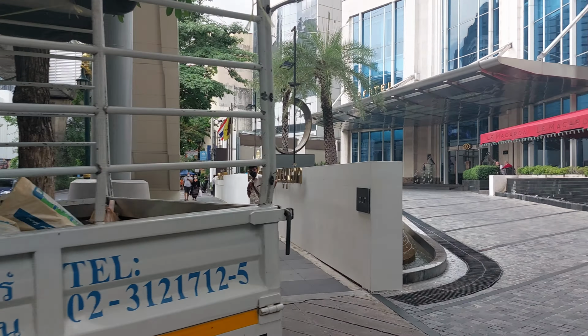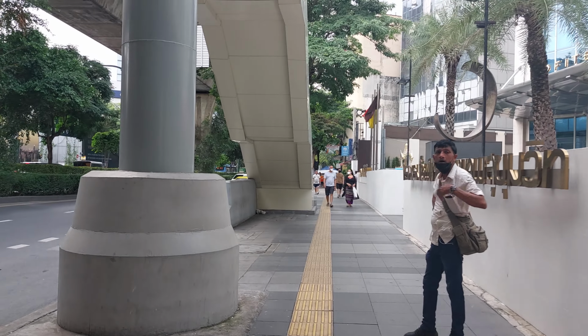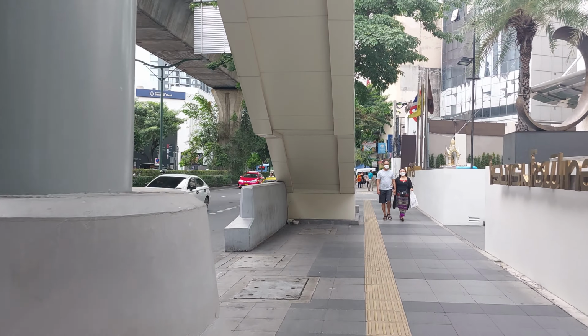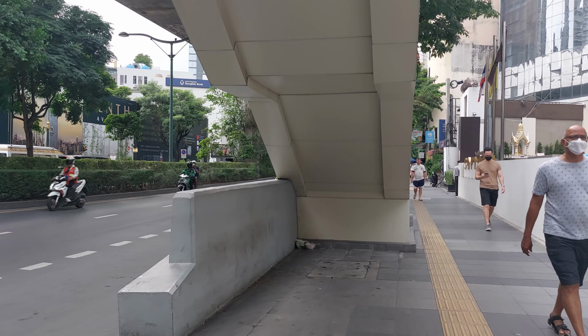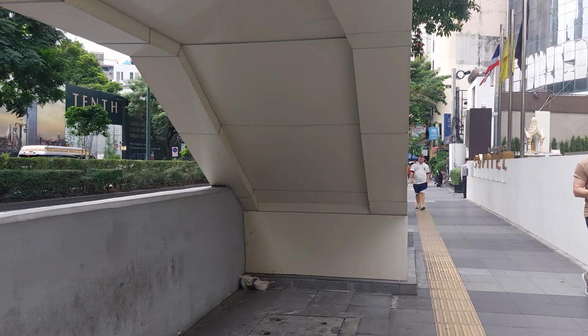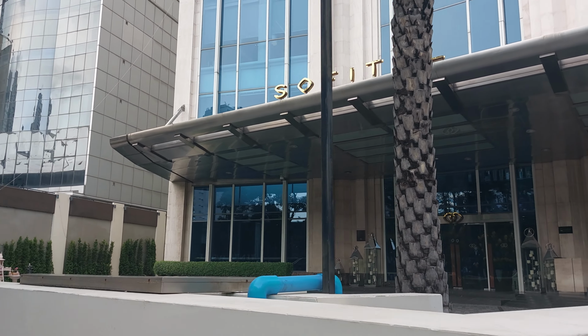A lot of tourists. Kapung kap. I'm only doing YouTube. He's selling Rolex and all these imitation Rolex. This is the Sofitel.